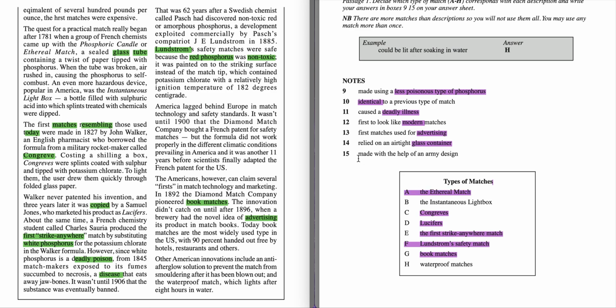So question number 15, made with the help of an army design. So it was saying about army design. So we scan further and try to find information about army. As you guys remember, we just had some information about it in the previous answer, because it was saying that this John Walker, an English pharmacist, borrowed the formula from a military rocket maker called Congreve. So military rocket maker Congreve. So it was inspired by them. So the answer to question 15 is going to be C. It is the Congreve type of match.